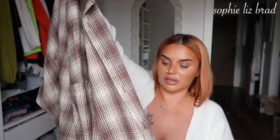The final item that I picked up, I put this on my Instagram to ask, is it too baggy and too oversized? And most people said no, and to keep it. So I got this in a size 12. It is the brown check abstract print extreme oversized shirt dress. Like I said, I got this in a 12 and it's still oversized. I could have possibly even gone down to an 8.